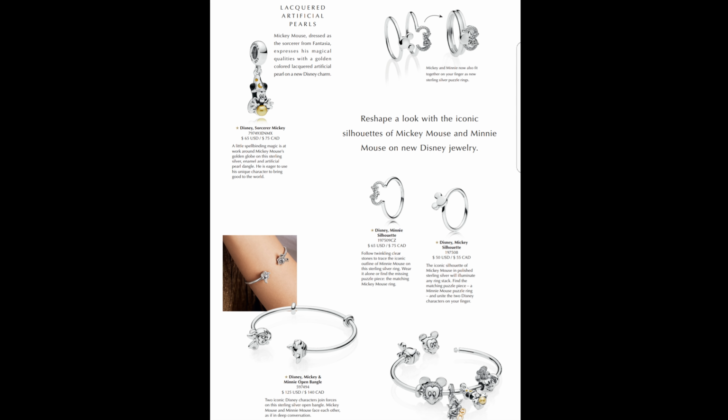Okay, so at the same time, actually, I think, as the Mary Poppins release, there are also going to be some more Mickey and Minnie releases. As you can see on the image, there is a new Sorcerer Mickey charm, the first non-park exclusive that will be brought out. There is also 2 new rings, which is fantastic because the UK has not seen any Disney Pandora rings to date. There is also an open bangle with Mickey and Minnie's heads, very much like the existing portrait charms that we've got as the stoppers at the end of that bangle.